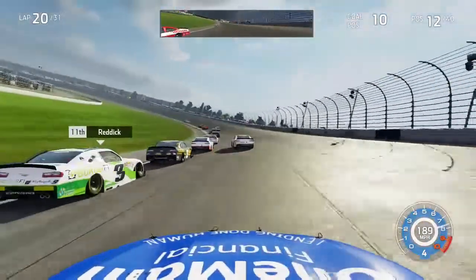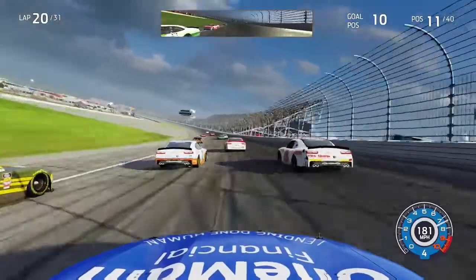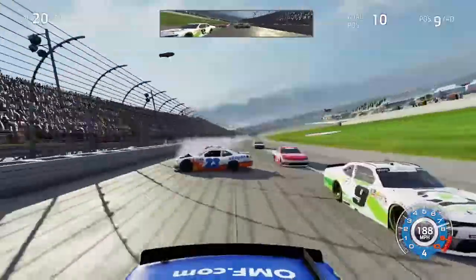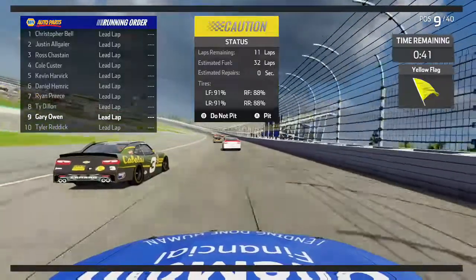This time by on the outside now of Tyler Reddick. We have cleared Matt Tifft, and we have a huge run through turns 3 and 4. We just about cleared the 9 car now, and it's Gallagher wrecking. Oh, goodness me. What in the world was that? Did he lose a right rear tire or something? Because we came out of the corner and he just lost control.